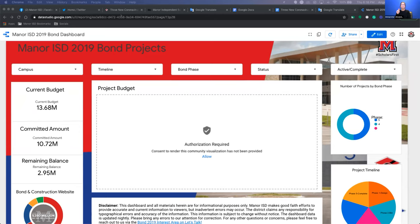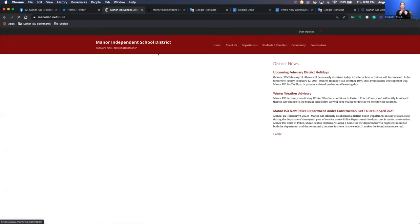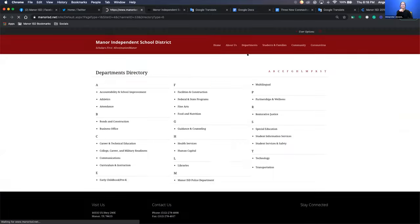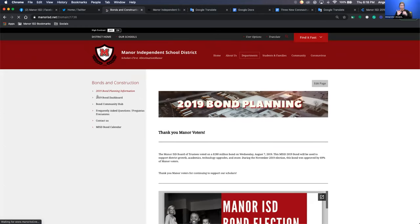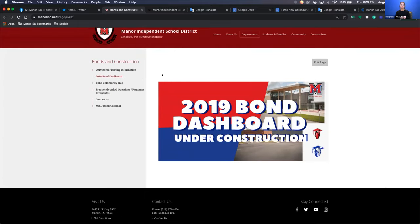There is a page where this will live on our website currently. I'll navigate to it to show you how you can access this page, so everybody on this committee will know where this information lives. So you can go over to departments, and then you see under the B here, bonds and construction. And then you see this tab right here on the left-hand side, 2019 bond dashboard. I've placed this placeholder here in the meantime for us to be able to know where the dashboard will live once it does go live.